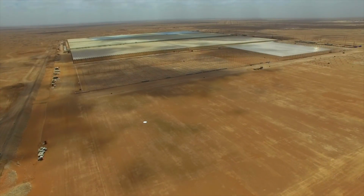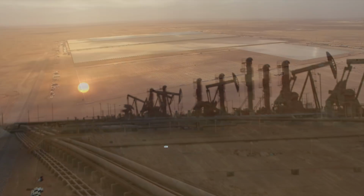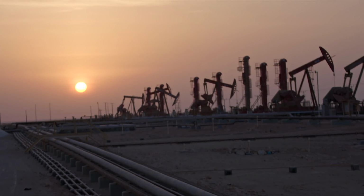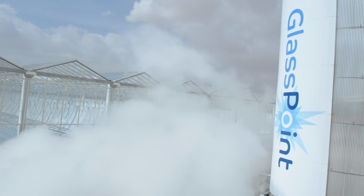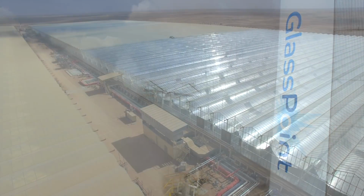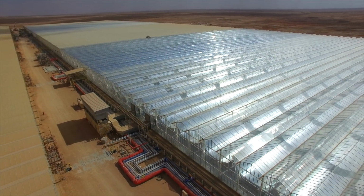An energy convergence between solar and oil is underway in the deserts of Oman. Petroleum Development Oman, PDO, the Sultanate's biggest oil and gas producer, and GlassPoint Solar are building Miraah, one of the world's largest solar plants of any kind on an oil field.